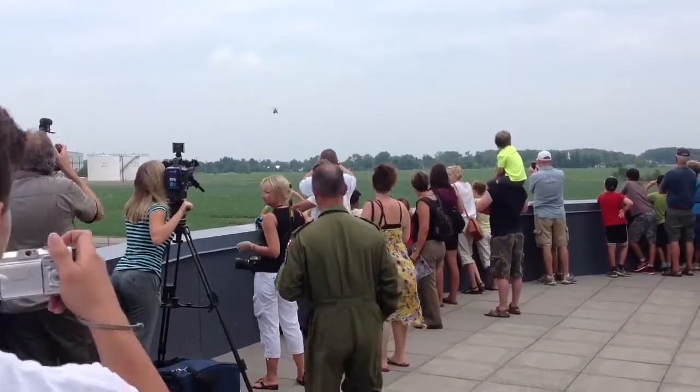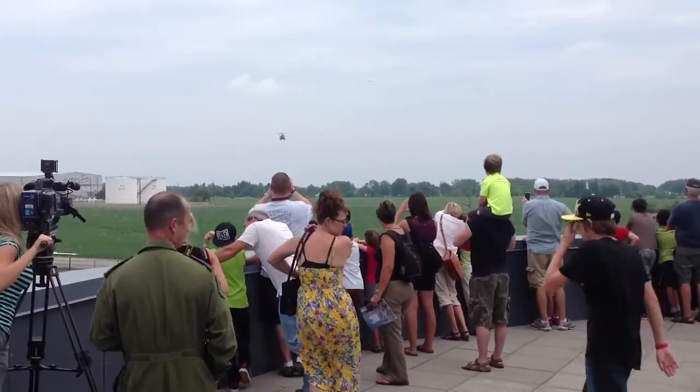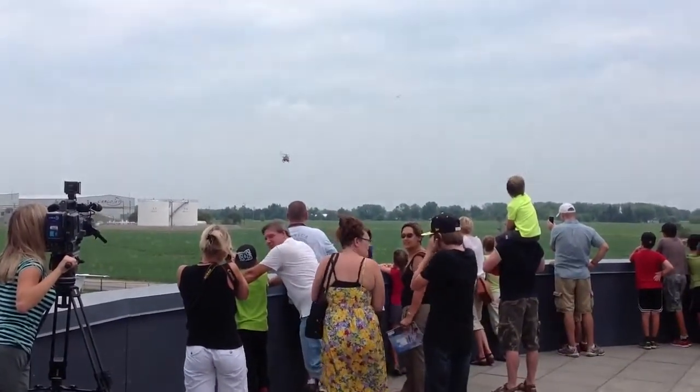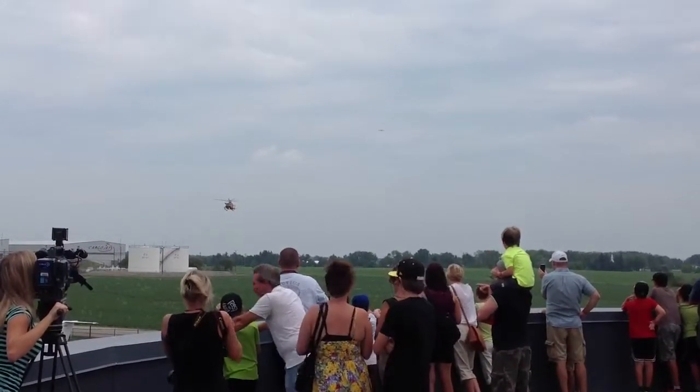Good afternoon, everybody, and here we are at Canadian Warplane Heritage. It's our media day for 424 City of Hamilton Tiger Squadron. And as you can see right here, we have the Griffon coming in. And then just above them, you can see the contrails of smoke. There's a C-130 Hercules coming in.